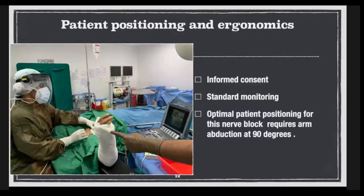How do we position the patient? After informed consent and standard monitoring, we must give the patient the optimal position. The patient is placed supine with arm abducted 90 degrees at the shoulder. If the arm is in a cast, it needs to be propped or supported by another person.